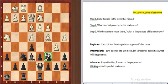But this is where this person did not ask himself step three. It's equally important to understand the purpose of our opponent's move and why he wants to attack our knight, not just do step one and step two, which is basically focus on the opponent's last move, which would be the pawn, and what can the pawn do on the next move? Attack our knight. That's good, but that's still not 100% of the strength of a good defensive player. That's not how the world champion plays. You have to think deeper.